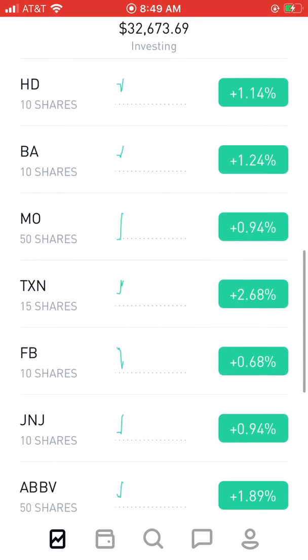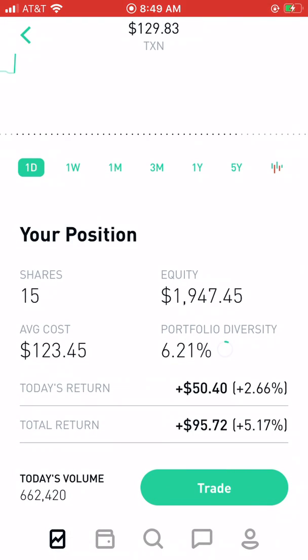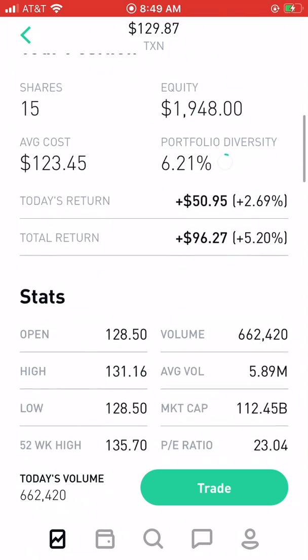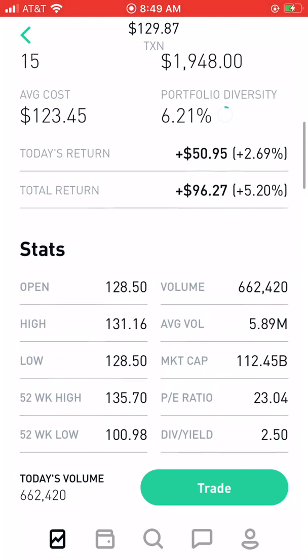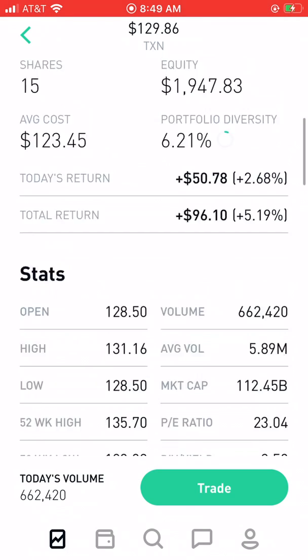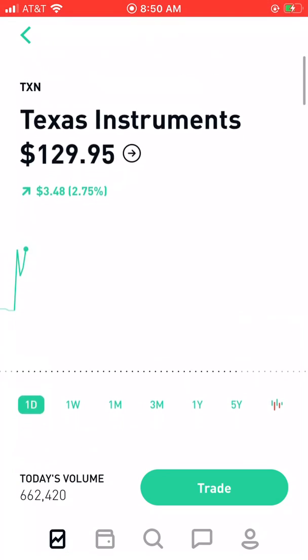So Texas Instruments 129. My average cost is 123. This stock is overvalued, but I think this stock has very strong fundamentals as far as producing semiconductors and calculators and all the sorts of stuff that they do. Good dividend yield on them. They recently increased their dividend yield. I think that this stock has plenty of room to grow. I have a $140 price target.